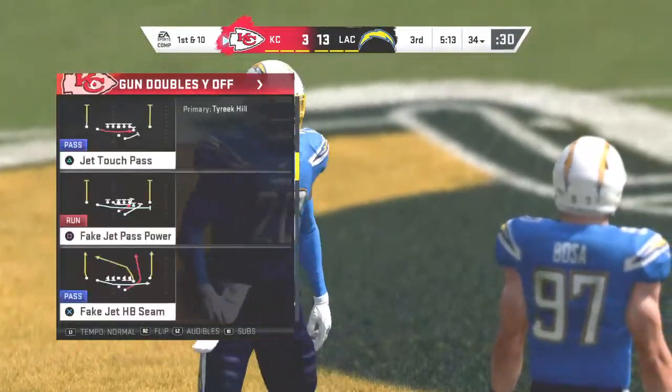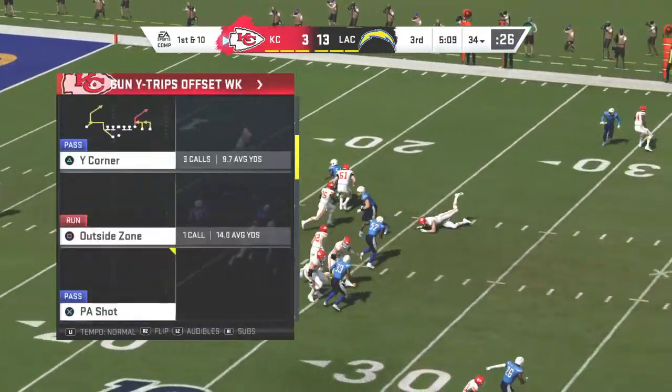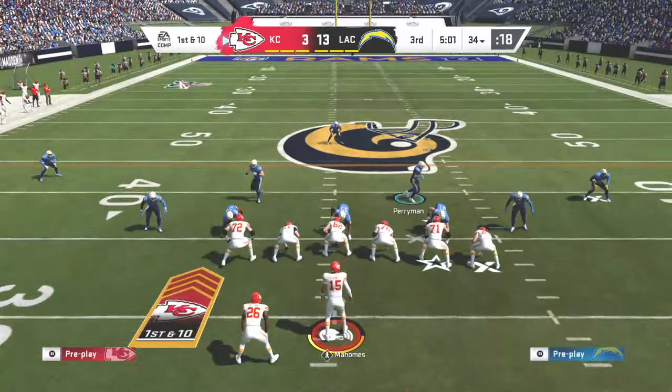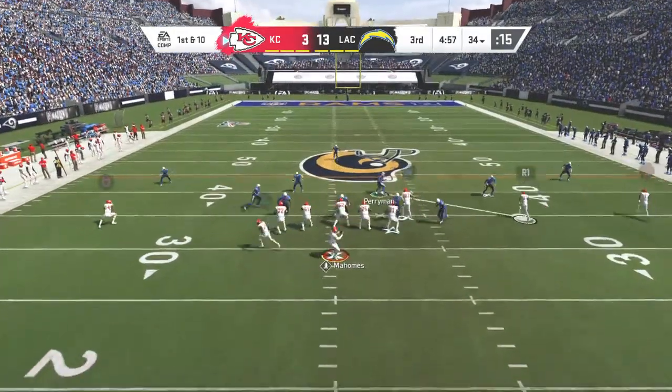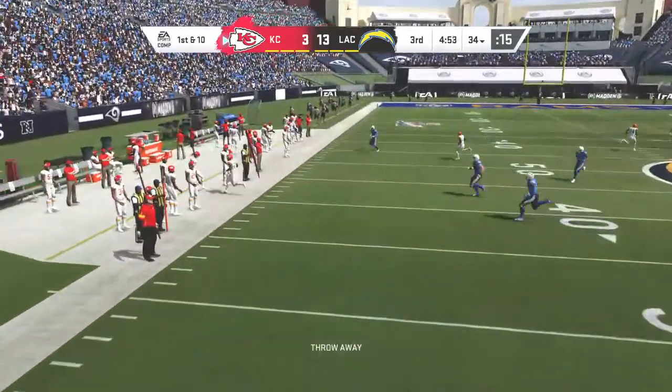Couple of very nice carries to start this drive out. Yeah, 2 first downs. And how about that second one? What a nice run on that particular play. I'm telling you, they're going to start to think that this game is easy if they continue to rip off yardage like this. Throwing on first down is Mahomes. Incomplete.